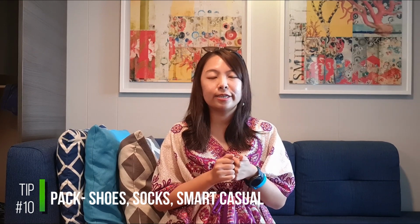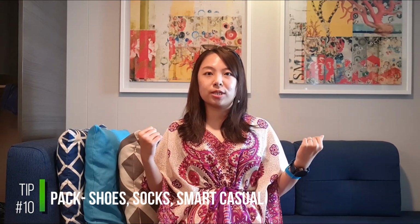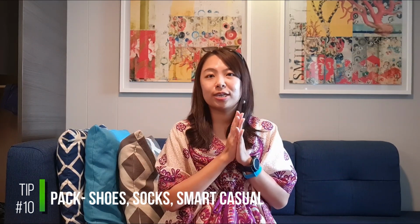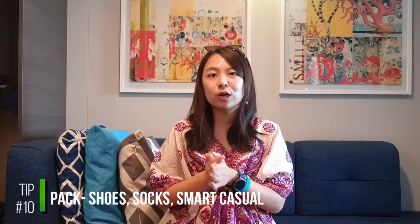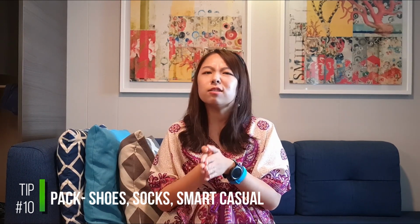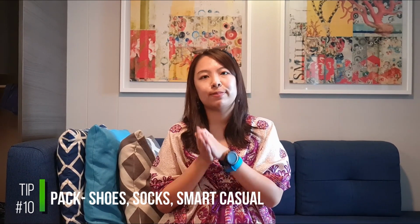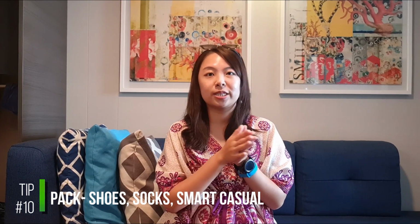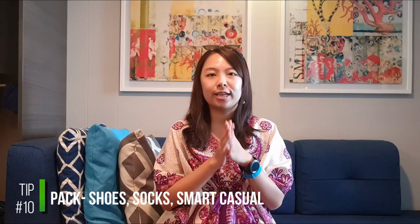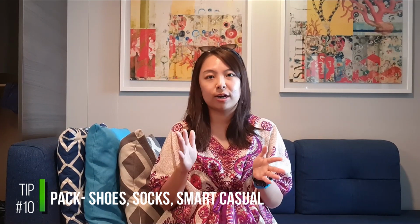And next thing to pack is also smart casual clothing. Although this is a cruise and you're here to have fun in the sun, do take note that you have to wear smart casual for the main dining room, for dinner especially. So slippers are fine for breakfast and lunch, but for dinner you have to be in smart casual attire. So for the gentlemen, no singlets, and for the ladies, you can't be turning up in your sports bra for the main dining room dinner as well.